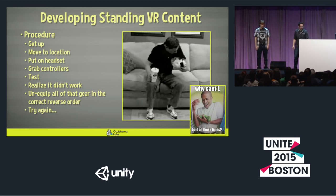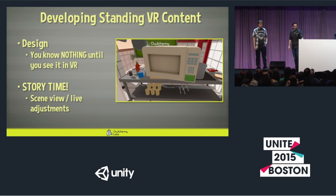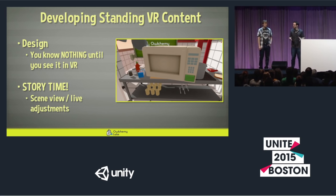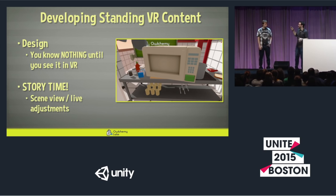It's pretty rough. Now, it's a good story here: we started doing this weird two-man setup where, let's say, Devin was in VR, and we're trying to figure out, okay, how high should this table be, or we're trying to adjust some stuff.